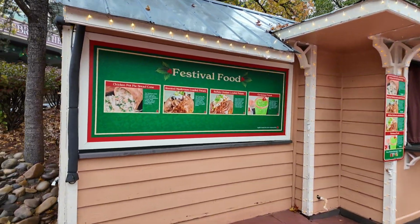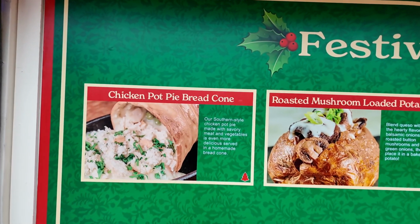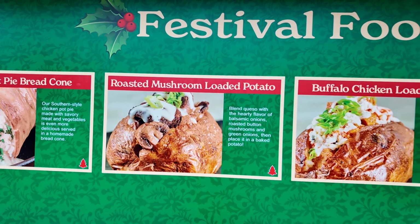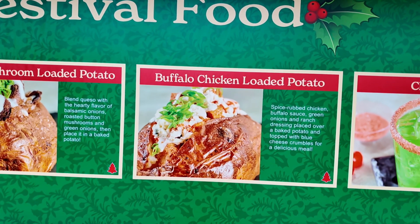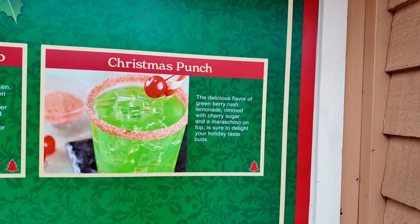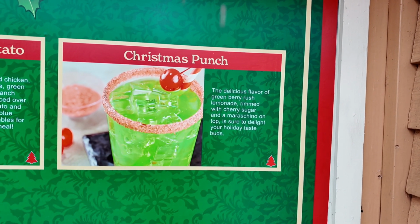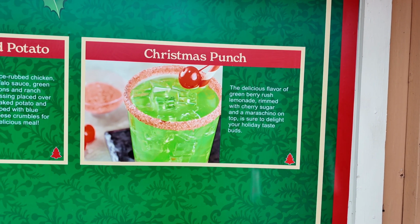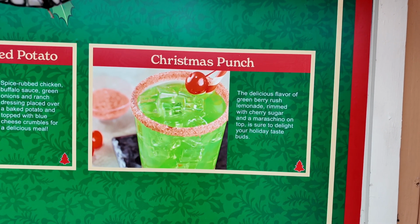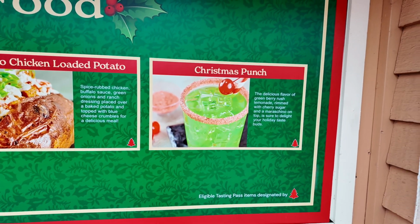All right, so the booth over here on the left in Market Square, this offers a chicken pot pie bread cone. We've got a roasted mushroom loaded potato. Then it moves over into a buffalo chicken loaded potato, and then you've got some Christmas punch. Now this is delicious flavor greenberry rush lemonade, rimmed with a cherry sugar and maraschino on top. And it's sure to delight your holiday taste buds. Might be one of the drinks I might actually try this season.